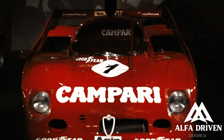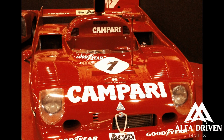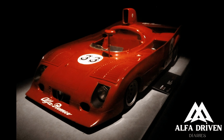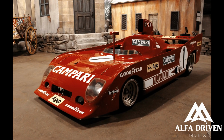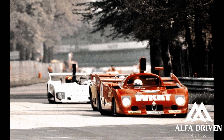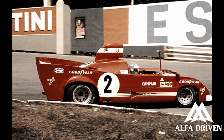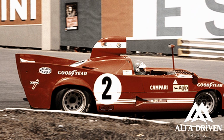The next race saw the same driver lineup take 008 back to Monza, the home of its debut event and race victory in 1974. Starting second on the grid was promising, and the pair delivered, crossing the line in first place, taking back-to-back Monza 1,000 kilometers victories and 008's second consecutive victory of the 1975 championship.